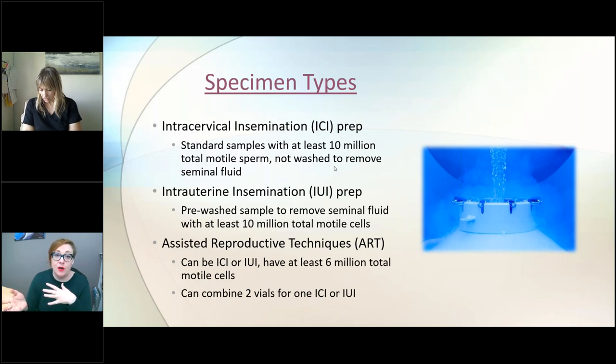This can be used for an at-home insemination, or if this is all that's available when you go to purchase, if your clinic can wash the sample, you could purchase this for an in-office IUI. But if you're going to do an IUI, you're better off going straight ahead and purchasing the IUI prep. This is an intrauterine insemination prep vial.